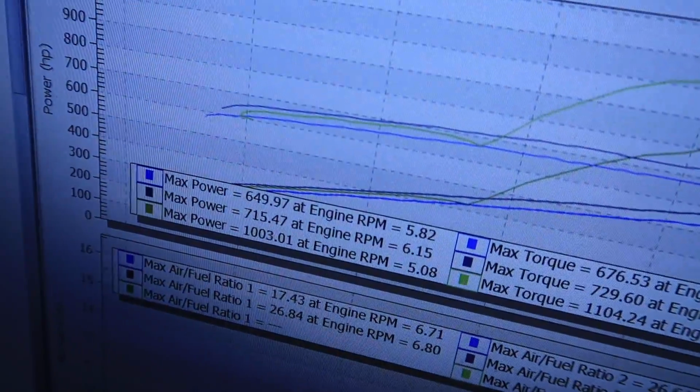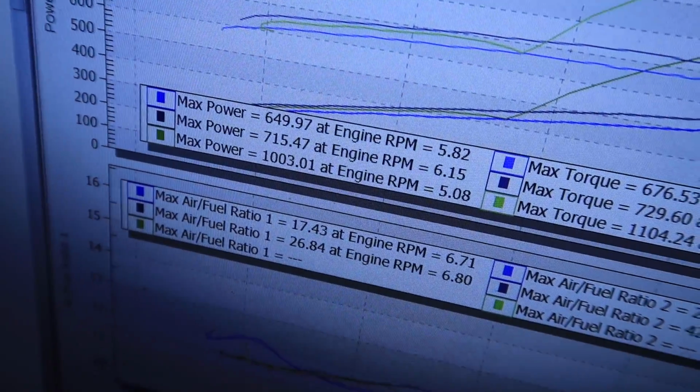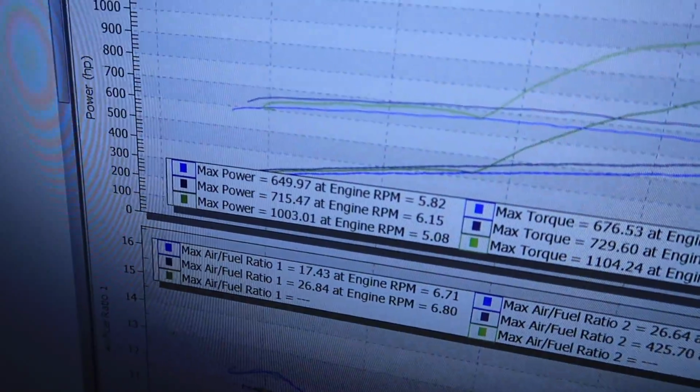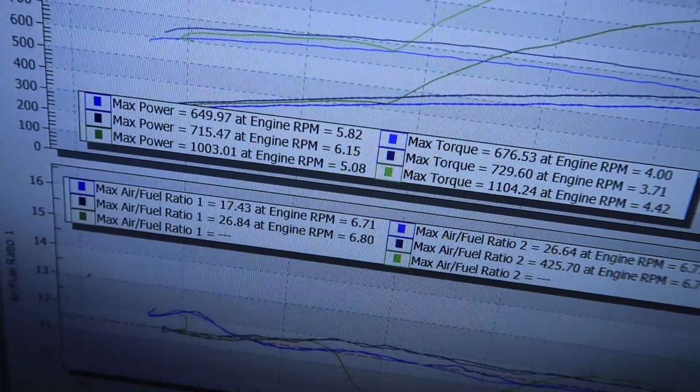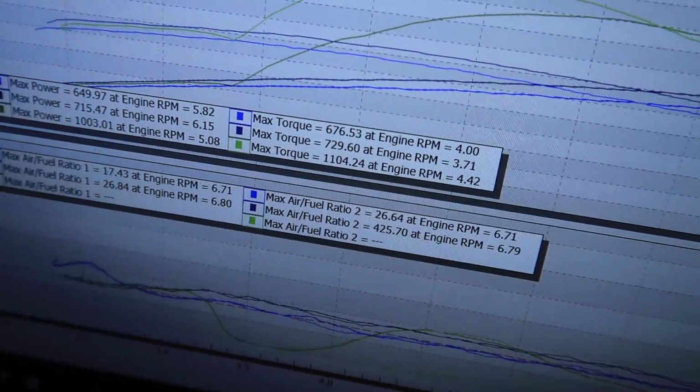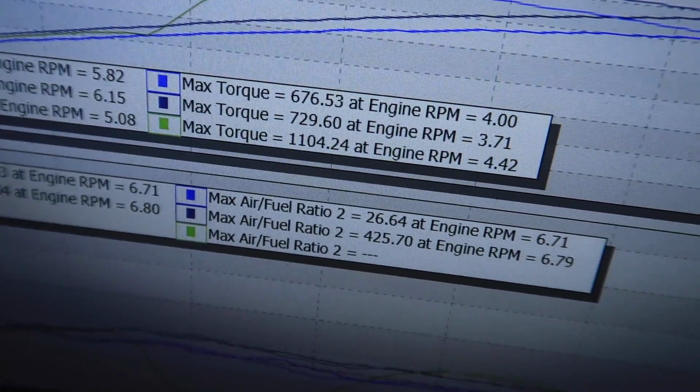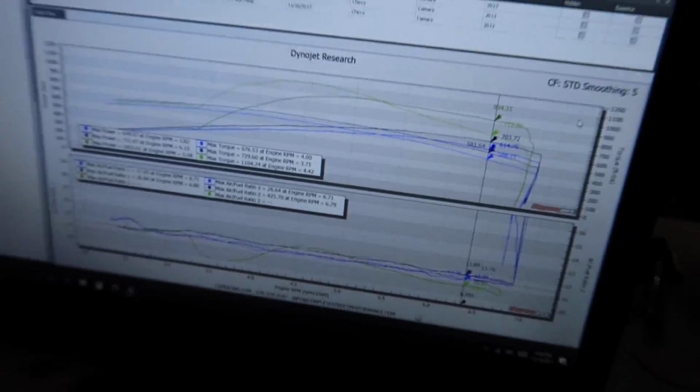So I've been lying to everybody about my horsepower numbers. I've been lying. Let's see here. 10.03 horsepower? Yeah, 10.03 horsepower and 11.04 torque. We'll move the decimal over a couple. Yeah, there we go. 1003 horsepower and 1104 torque.